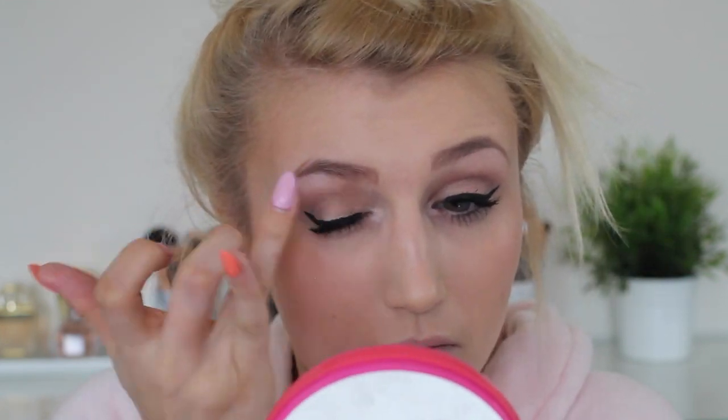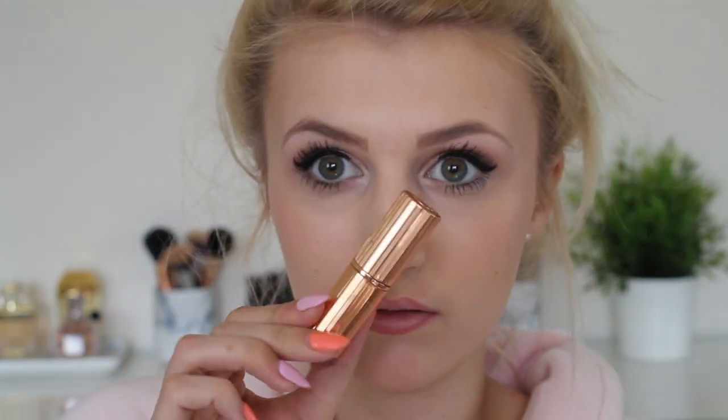To complete my eyes and to give my brows a bit of a lift, I'm using Benefit's High Brow under the arches of my eyebrows and in the inner corners of my eyes just to make them appear bigger. For my lips tonight, I'm going to line them using my favourite nude liner, Pillow Talk by Charlotte Tilbury. And then I'm going to use this Charlotte Tilbury lipstick in Bitch Perfect, which is a kind of nudey peachy colour.